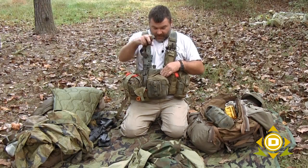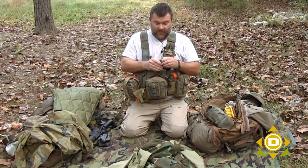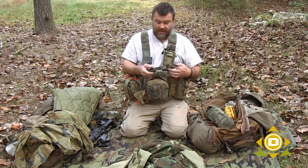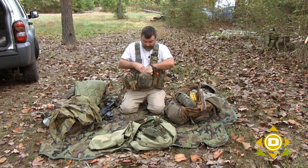Had my headlamp that I utilized throughout the weekend. Has both white light and just a flip. This is a Petzl headlamp. Had this one long before I even knew who Dan's Depot was. Been utilizing that for years.